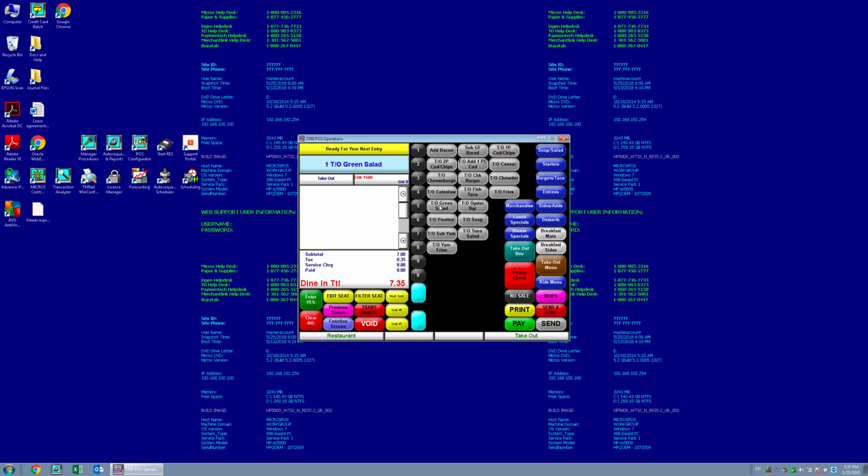As you can see, when I ring stuff in, there are two different ways you can void it. You can highlight what you want to void and press the void button, or you can simply press the void button twice to go back. I'll demonstrate it one more time. Oops, I made a mistake. It's not soup, it's chowder. You press this twice, or you can just highlight and void it, and then you can just ring in chowder. Okay.